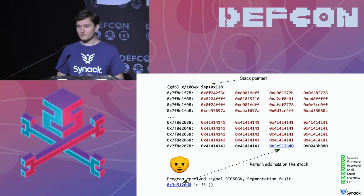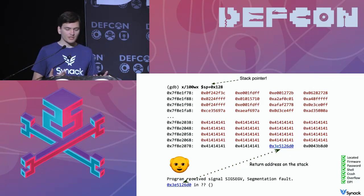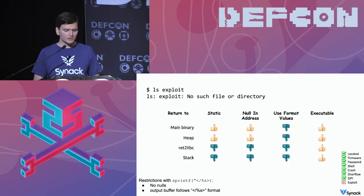So I did that, and I was really excited, and I thought, man, I have this vulnerability so quickly, I can just exploit and get execution on it, because I can control the program counter. However, what I found is that even though I can control the program counter, I couldn't point it anywhere useful.